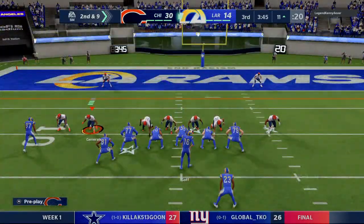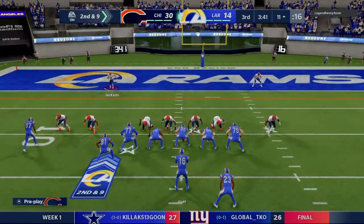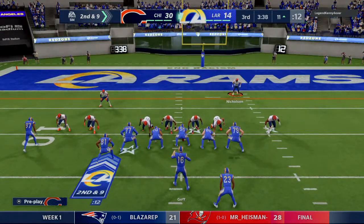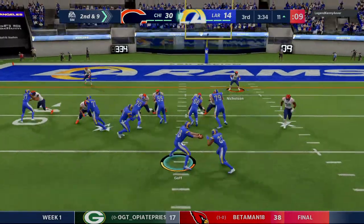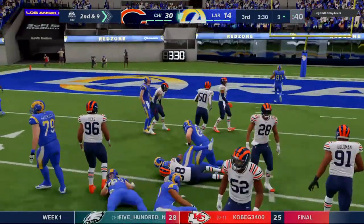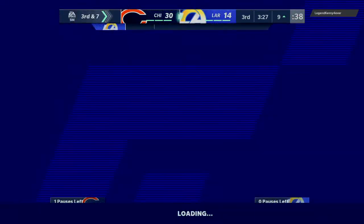They only got a yard out of that last completion, and that makes this 2nd and 9. Here's Akers. And he'll find his way down inside the 10 to the 9-yard line.